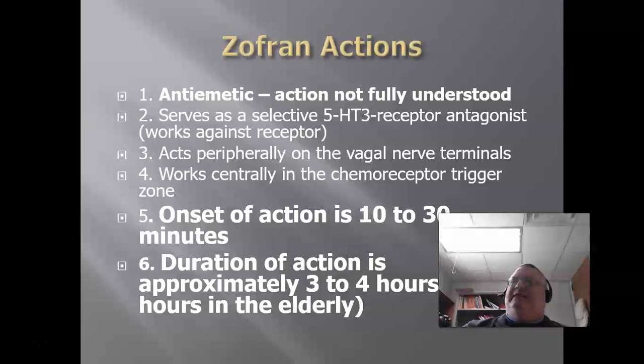So it works against the 5-HT3 receptors. The simple long and the short is it kind of tricks your body into thinking that it's not nauseated. Again, it acts peripherally on the vagal nerve terminals, and it works centrally on the chemoreceptor trigger zone.